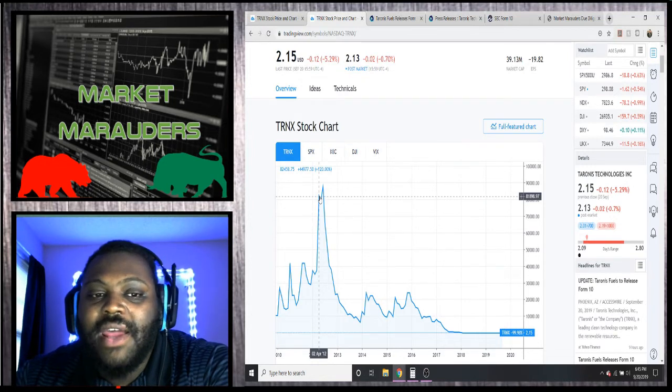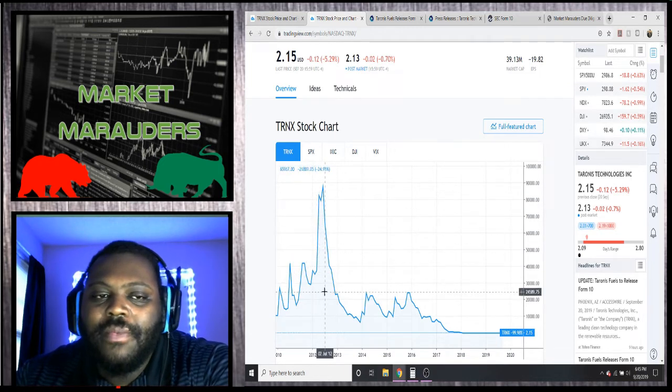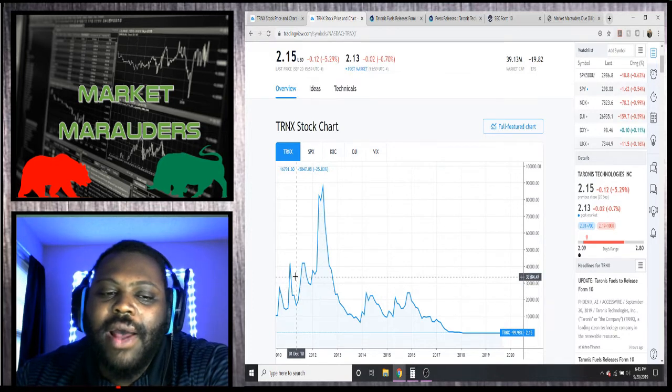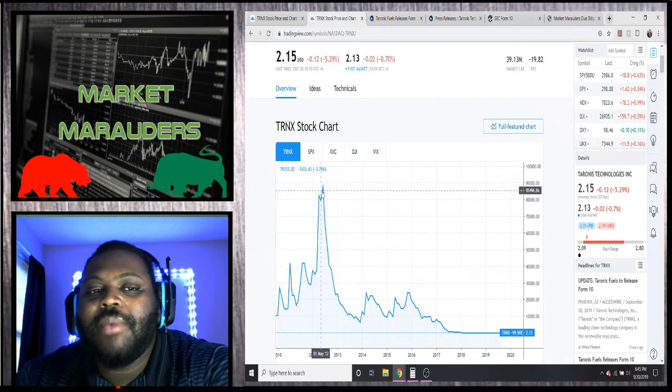So I think the fuels will have a similar chart to this one, but I think for the water pilot, it may take a while for it to shoot up. But I don't think it's going to shoot up as drastically as this one did, in my opinion.